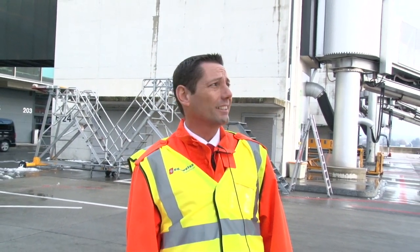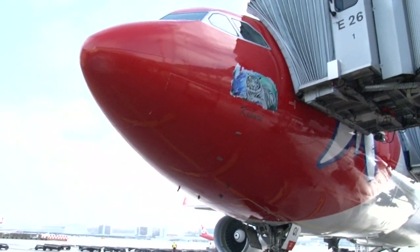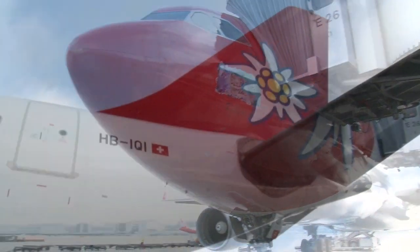Welcome on the tarmac. Here is the Eco Terminal, the midfield terminal in Zurich, where the international flights will depart, as we do today with our Quebec India, which is called Kiburi. You can see it on the side, the lion. That's from a Swiss artist.